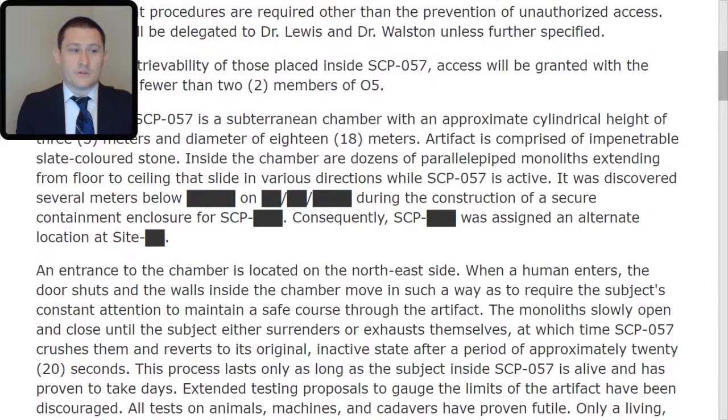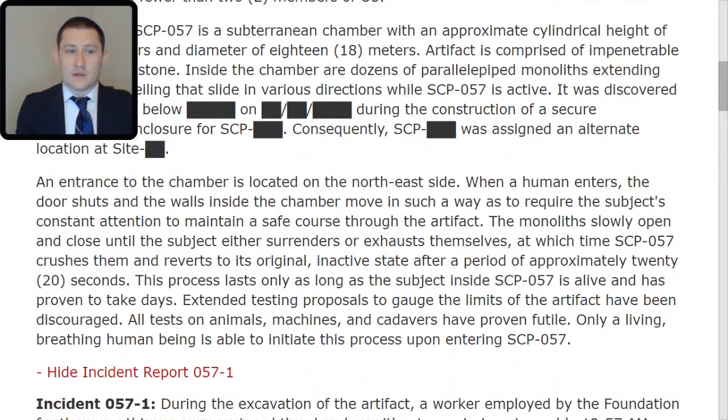An entrance to the chamber is located on the northeast side. When a human enters, the door shuts and the walls inside the chamber move in such a way as to require the subject's constant attention to maintain a safe course through the artifact. The monoliths slowly open and close until the subject either surrenders or exhausts themselves, at which time SCP-057 crushes them and reverts to its original inactive state after a period of approximately 20 seconds.